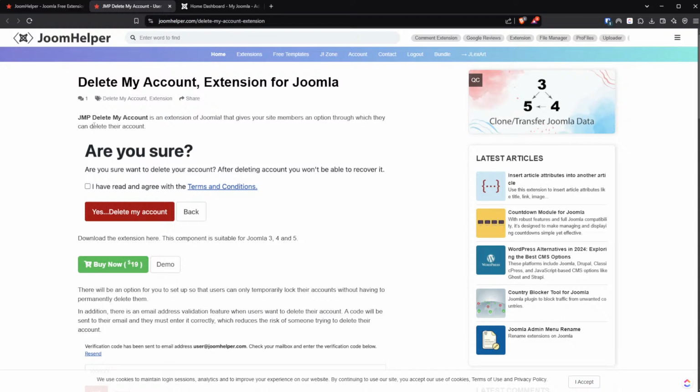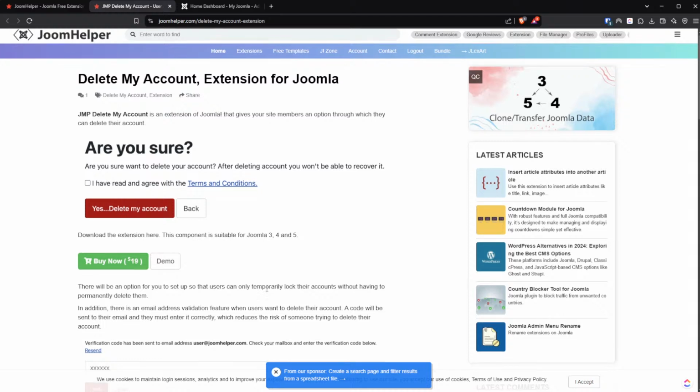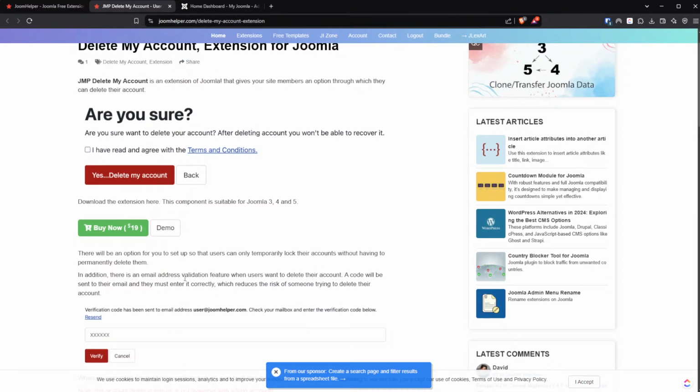JMP Delete My Account is an extension of Joomla that gives your site members an option through which they can delete their account. Are you sure you want to delete your account? After deleting account, you won't be able to recover it. There'll be an option for you to set up so that users can only temporarily lock their accounts without having to permanently delete them. In addition, there's an email validation feature: when users want to delete their account, a code will be sent to the email and they must enter it correctly.